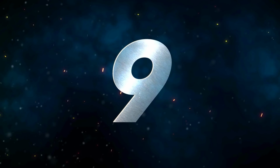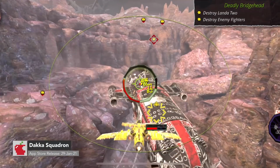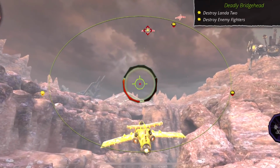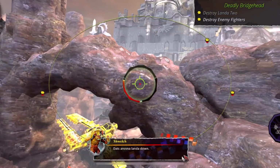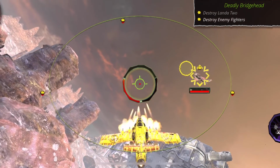Number 9 is Dakka Squadron. Dakka Squadron is all about Warhammer 40,000 aerial combat. You start as a lowly flyboy, and to climb the ladder of the Orc faction and become a war boss, you must conquer worlds. The game was created in Unreal Engine 4, so it has some gorgeous environments.